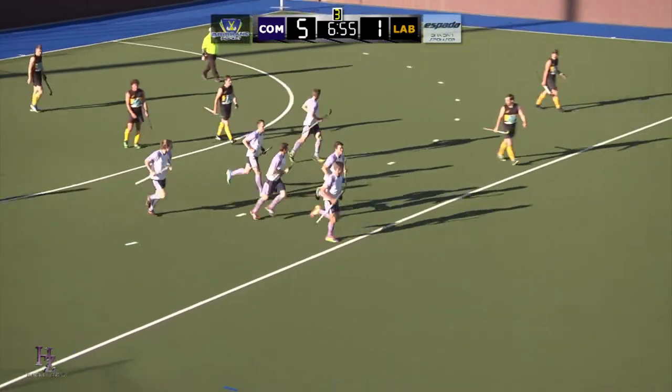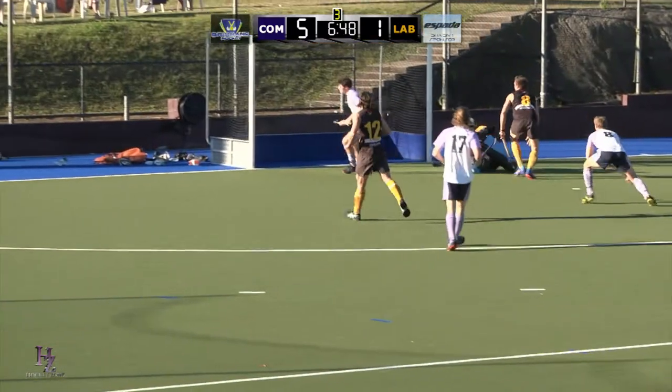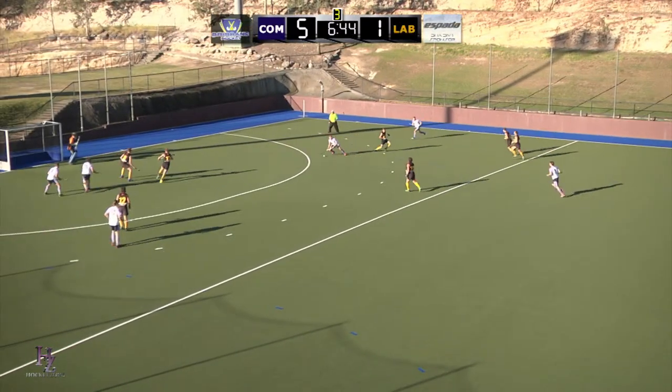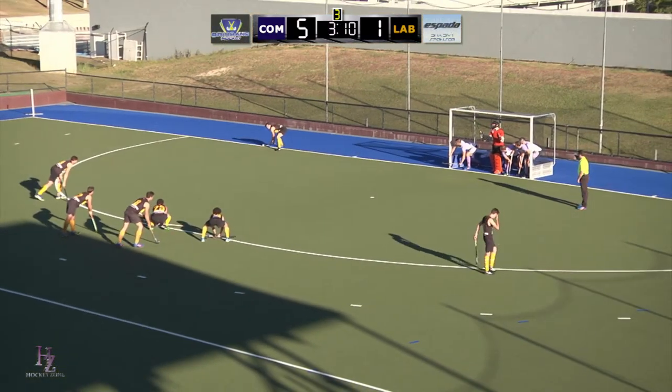Taylor selfishly looked up, saw Ramsey open, gave him the ball straight on his stick and bang, goal. See, straight across the front of the net. Ramsey, great position. You can see again on the replay, Taylor picks the ball up straight across the front of the net. Just in clash. Goal.